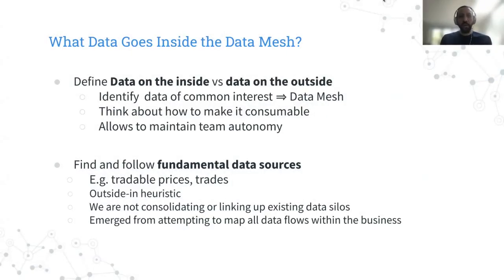Okay, so the first thing is to understand what data goes in data mesh. Make this distinction between data on the inside, which is any data that is private to a team that is not needed by the rest of the organization, versus data on the outside. This data is typically of common interest to the rest of the organization, it needs to be identified as such. And then we need to think hard about how to make it consumable.